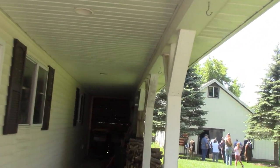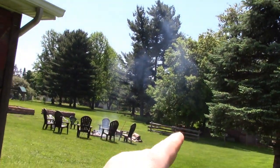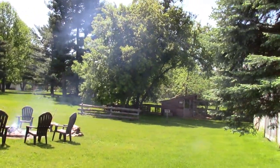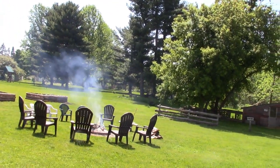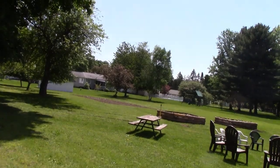Back here, see where all those people are? That's where his museum is, back in this old shed. The old wagon wheels. They even got a little place for a campfire back here. Looks like he's even got a little cabin back here. Look at that. It looks almost like a little cabin. Look at even the planters out here, like the old style logs.